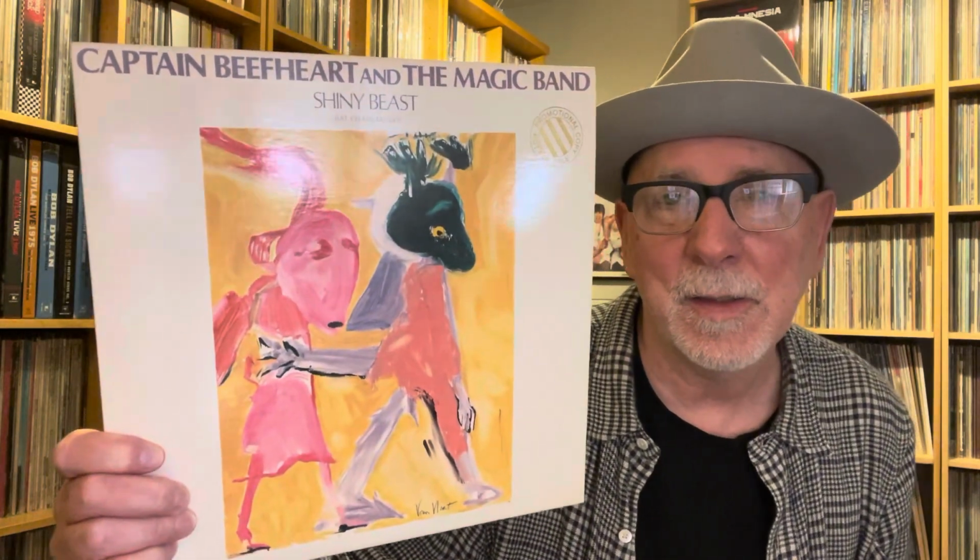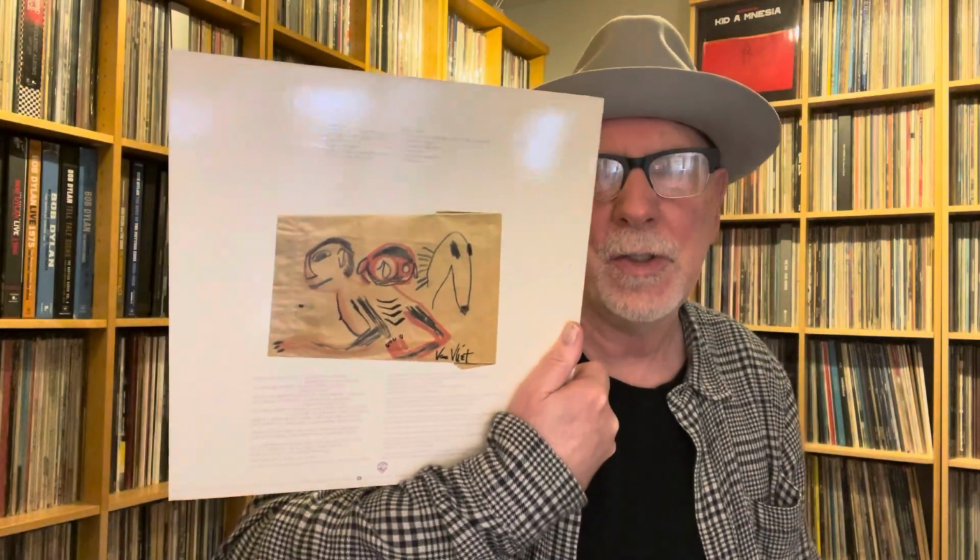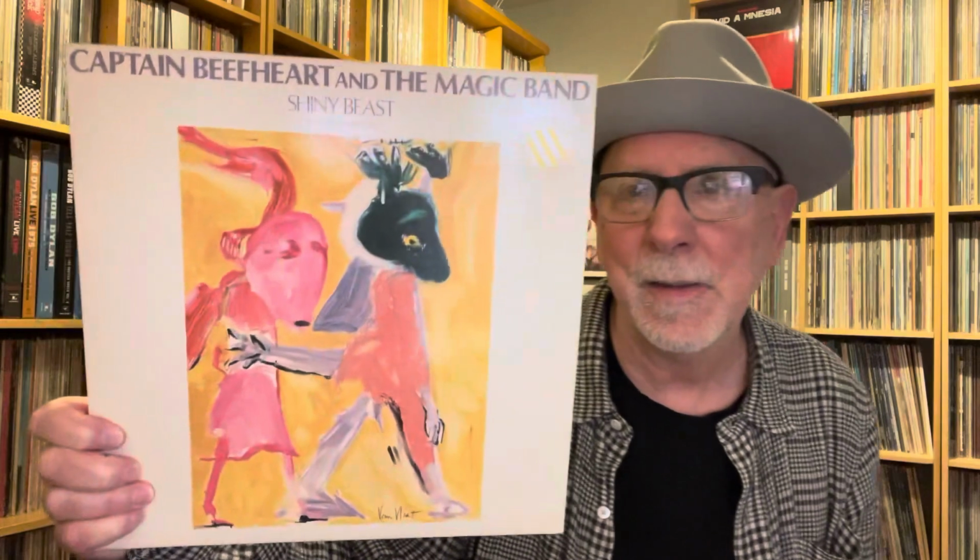One of my personal favorites is Don Van Vliet, otherwise known as Captain Beefheart. Did a series of amazing paintings. Has an entire fine art career. I saw a show in New York back in the 80s of his work.